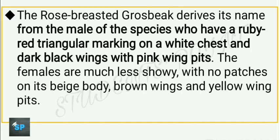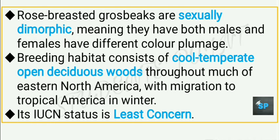This rose-breasted grosbeak derived its name from the male of the species, who have a ruby red triangular marking on the white chest and dark black wings with pink wing pits. On the other hand, the females are much less showy, with no patches on their body. And the rose-breasted grosbeaks are sexually dimorphic, which means that they have characteristics of both male and female.